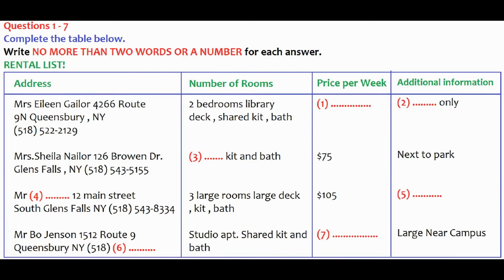The test is in four parts: Part 1, Part 2, Part 3, and Part 4. Now look at Part 1. Part 1.